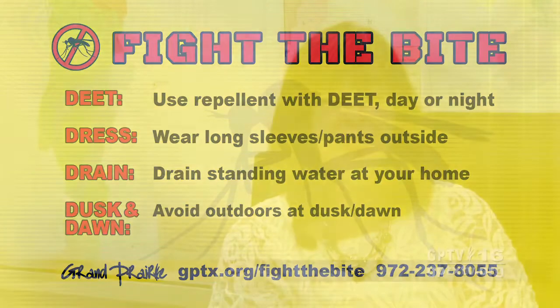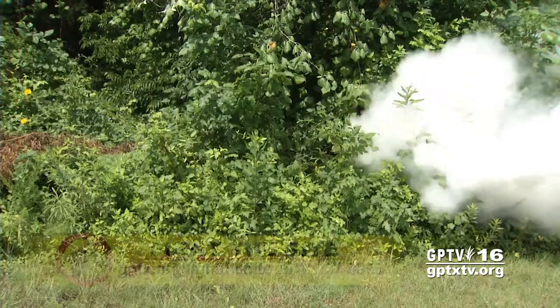People just need to get into the habit of spraying mosquito repellents every time they leave the house, because we have the biters at dusk and dawn, but we also have the Aedes mosquitoes that carry Zika and chikungunya and dengue and other diseases. Those are daytime biters. So people just need to make sure that they spray every time they leave the house.